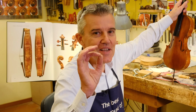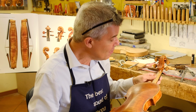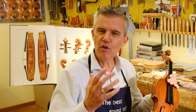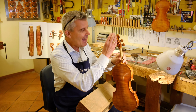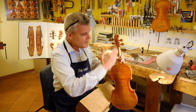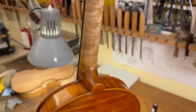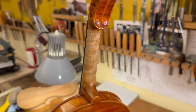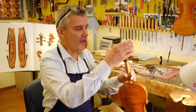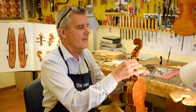Another very particular thing, I will not repeat it too often, but something I was always thinking of doing one day is to make the neck out of two jointed pieces. So along the neck you have a central line, exactly in the middle, and there are two pieces of wood glued together. Then you obtain this block of wood, and out of that one I made the scroll.